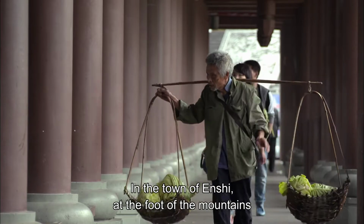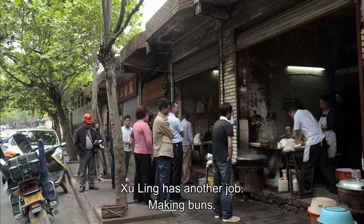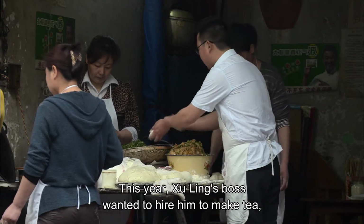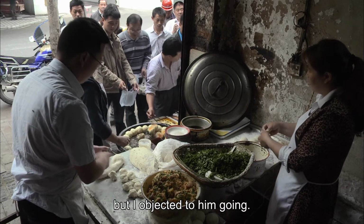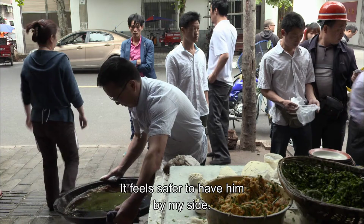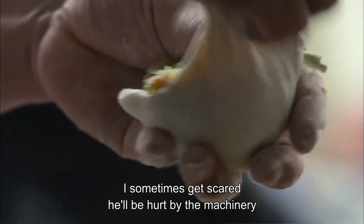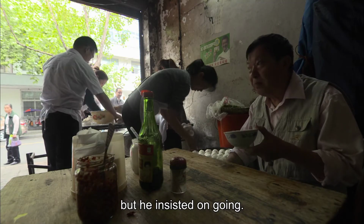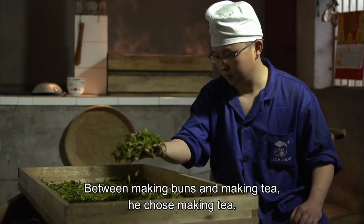In the town of Anxi, at the foot of the mountains, Xu Ling has another job, making buns. This year, Xu Ling's boss wanted to hire him to make tea, but I objected to him going. I told him to make buns here. It feels safer to have him by my side. When he makes tea, I sometimes get scared he'll be hurt by the machinery, but he insisted on going. Between making buns and making tea, he chose making tea.